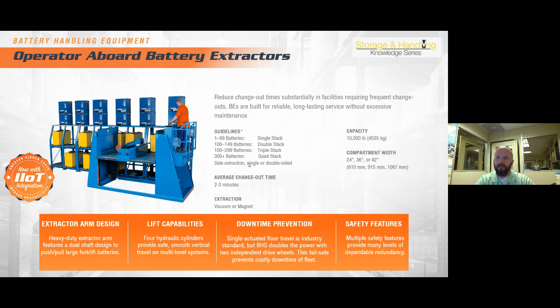Same thing with downtime prevention. This is a key part of your operation if you go to this style. You only usually have one of these machines. Maybe some applications will have two or three, but usually spread out. But it is a key piece of equipment, so it is best to always look for something that's going to be easy to maintain and to prevent that downtime.